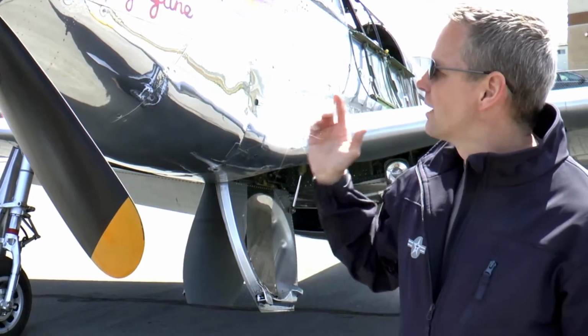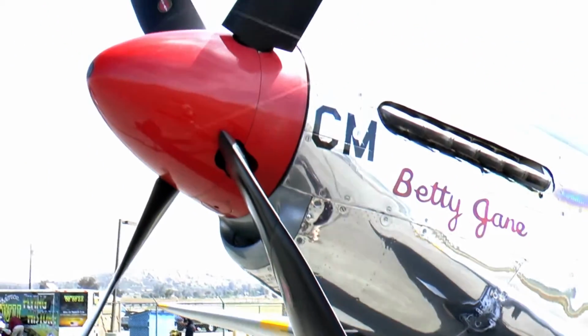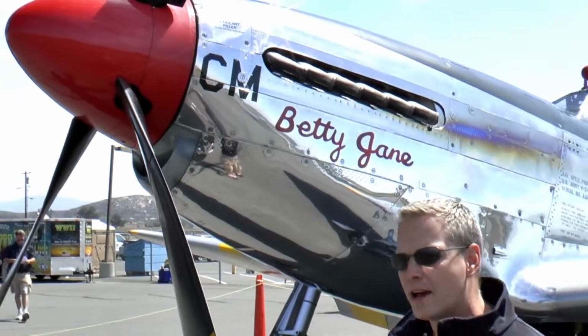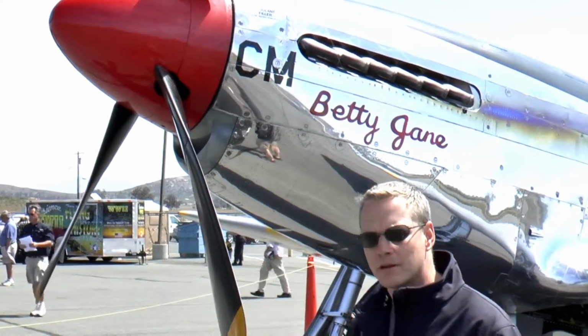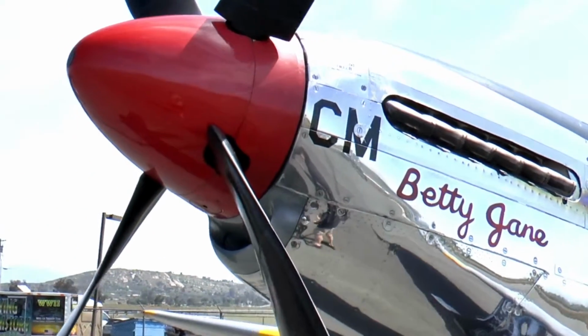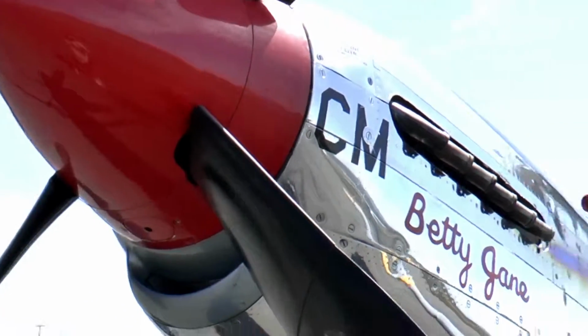One of the biggest questions that I get asked about the Mustang is the P factor on the prop. What that means is when I take off, I can't take this airplane to full throttle like you can on most airplanes. I have to advance the throttle in stages. If I go right from nothing to full throttle, the propeller will have so much torque that it's almost impossible to keep it on the runway, and it would actually pull to the left.